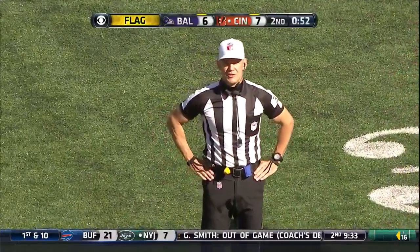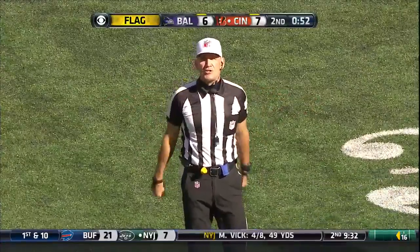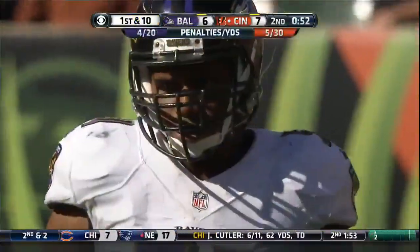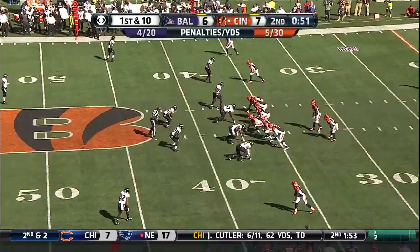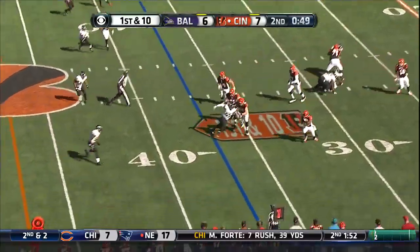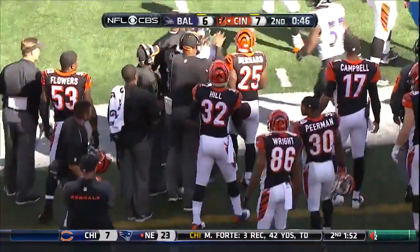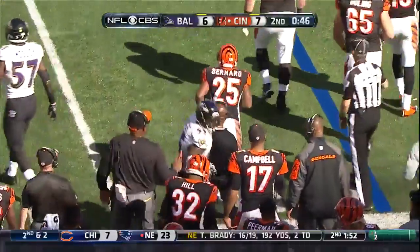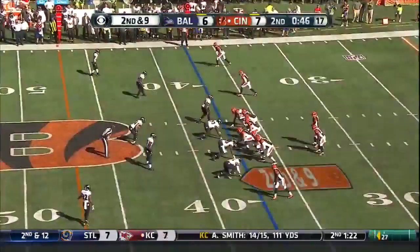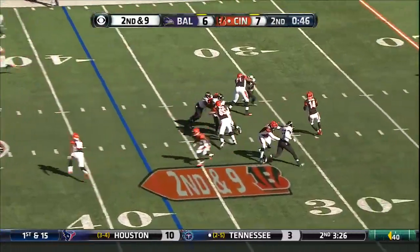Neutral zone infraction. Defense, 51. Penalties decline. The yardage is enough for a first down. When he's on the other side of the field like that, that usually goes against the offense. Little screen to the near side. Bernard out of bounds at about the 37-yard line with 46 seconds to play. Sanu in the first quarter. So they only have one remaining.